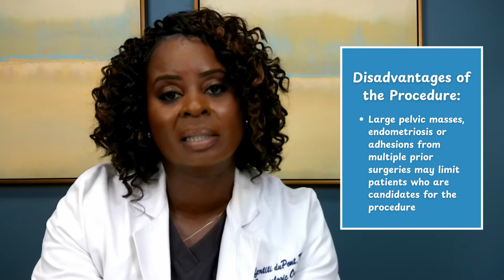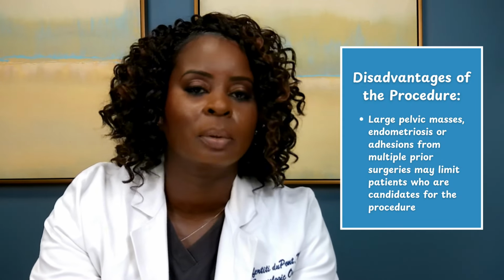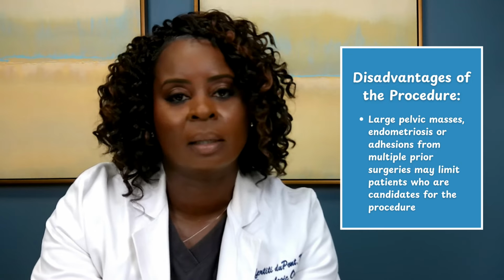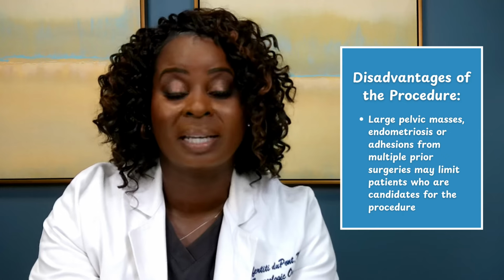Now, for patients that have big masses, one of the downsides is that you may not be able to have a total vaginal hysterectomy, because if you have a big fibroid or big tumor, that's not going to come out of the vagina. So this surgery may not be for you. So whether you can have this vaginal hysterectomy depends on your anatomy and the reason why you're having surgery.